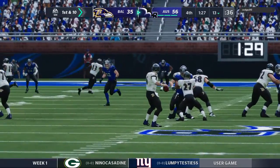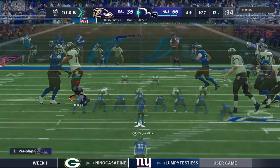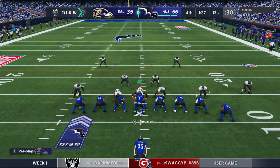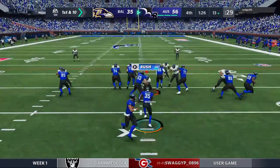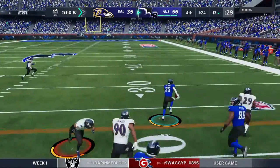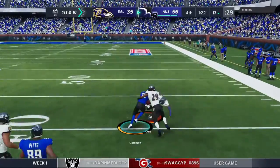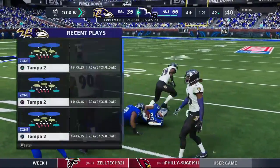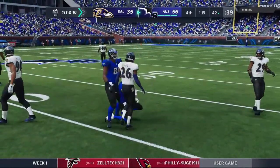Well, understand this. You saw zone in college, and the defensive backs reacted, but they don't react like they do on this level. So when they're in zone and they see the ball coming to them, they'll react at least a half a second faster. You've got to know where you want to go with the ball and be decisive with it. Otherwise, the end result could be something you don't like.